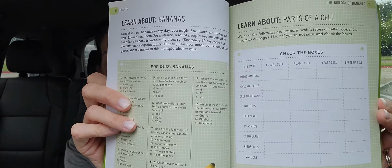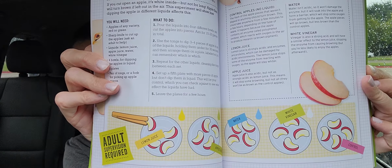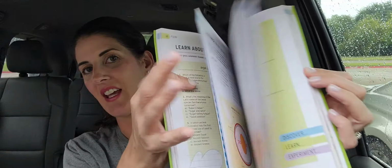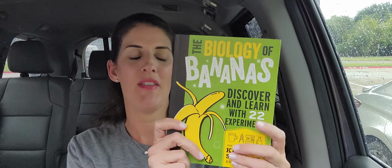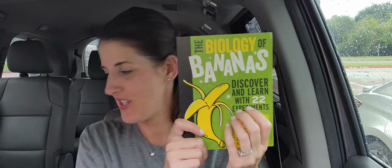There are things that you can use to write in this book, and you can see all the different types of experiments listed here. So definitely a really fun one to do with your kids. There's also The Chemistry of Cola, and then there are two other books I've completely spaced out. The Chemistry of Cola, The Biology of Bananas, and then I don't know, I'll have to pull them, but be sure to check this one out.